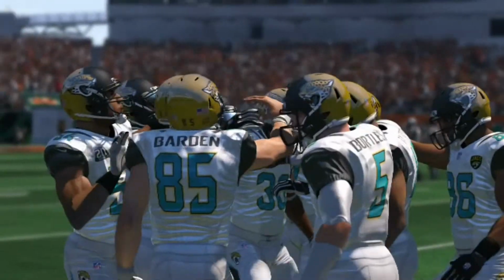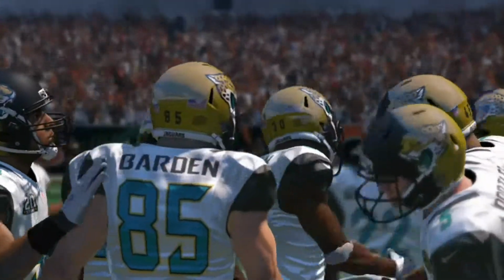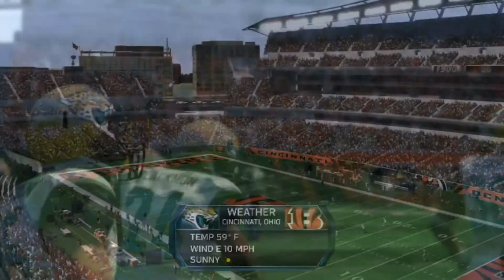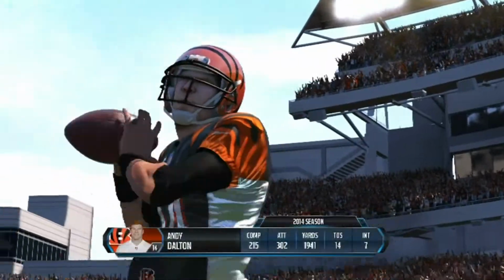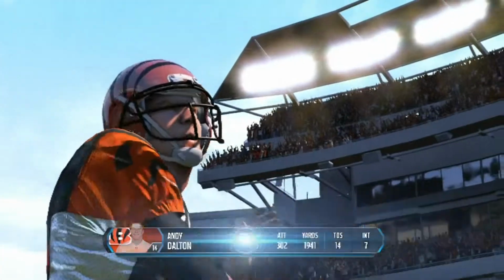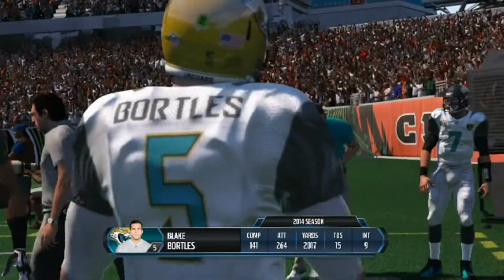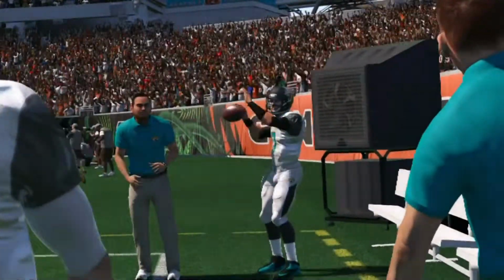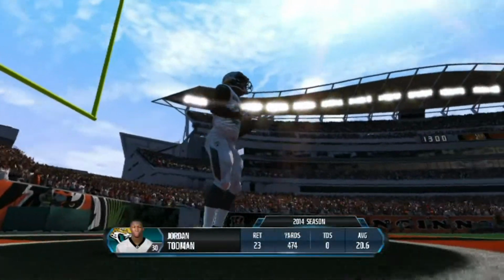Welcome to Paul Brown Stadium as we have a matchup of the 6-2 Jacksonville Jaguars against the 4-3 Cincinnati Bengals. We're going through the AFC North right now, and this is arguably the toughest team that we've faced yet. The Steelers didn't put up much of a fight. The Browns, well, we technically lost to them, but you know. And of course, the Ravens, which will probably be our toughest opponent.